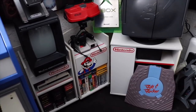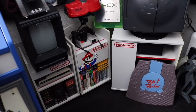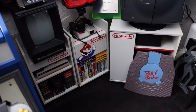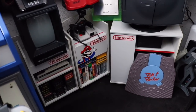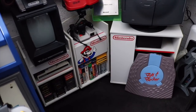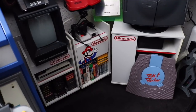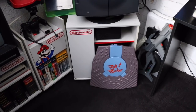I have multiple rows of Atari games right there. I even have another storage bin full of Atari games. There's some Magnavox Odyssey games behind the Super Famicom games. There's Atari Lynx games and the Fairchild games. And then of course I have this Nintendo Rock and Roller, the Menacer, and some Wii boards right there.